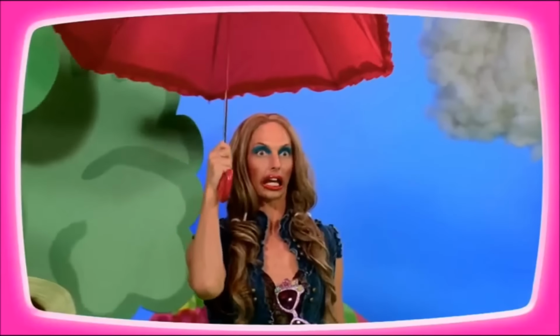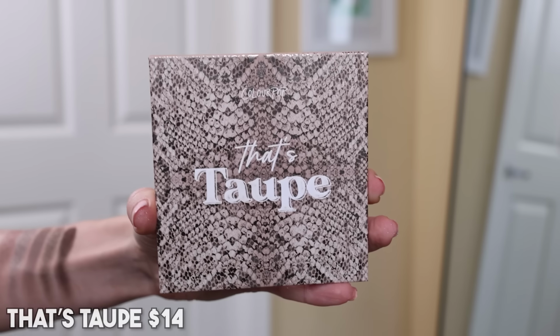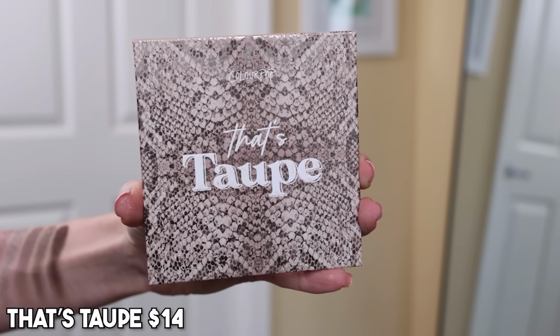Coming in at number 7, I have an OG palette, one I bought a really long time ago, but it still holds a special place in my heart because I do think it is one of Colourpop's best palettes, and that is the That's Taupe palette. I always say if you want the Natasha Denona Glam palette in a condensed version that is, in my opinion, better, and you want it to be more affordable, I think this is a great option if you are a cool tone lover, or even if you're not, because I'm not a cool toned lover. I prefer warm tones. I still love the looks I get out of this.